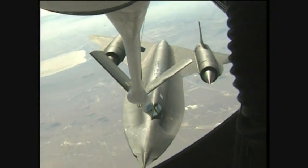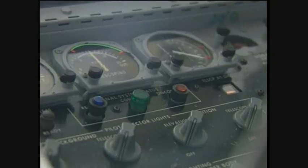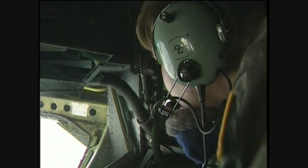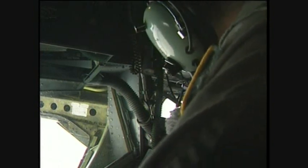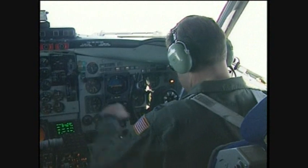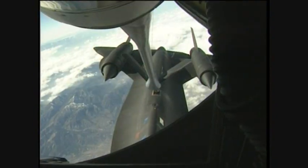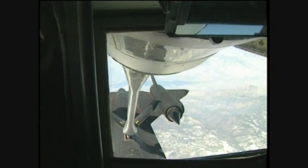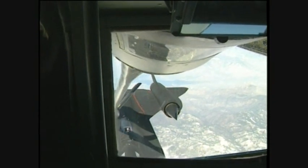The supersonic jet glides within 20 feet of the tanker. Dinner is served. Something that you never thought you'd ever be doing in your wildest dreams, be able to refuel the world's fastest aircraft. Our tanker is going as fast as it can without its wings ripping off, and the SR is going as slow as it can without dropping from the sky. Our speed, nearly Mach 1, the speed of sound.